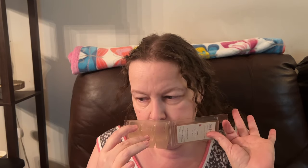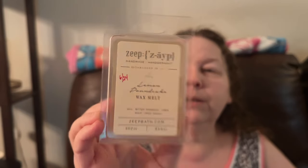Also from Zeep, I warmed a clam of lemon pound cake. This is buttery pound cake, lemon glaze, and sweet vanilla. Speaking of love and bakery, this smells so good in this clam. But in warm, it was just okay. It wasn't anything bad, but it was just okay. Maybe because it wasn't overly strong, I don't know. But oh man, it's one of these ones that smells better on cold. So again, I can't get any more of it. I may have another in my collection, because sometimes when I think something smells so good on cold, I'll pick up another one in a repurchase, but it was just okay.